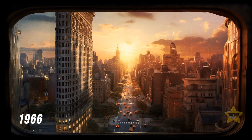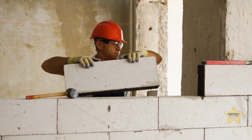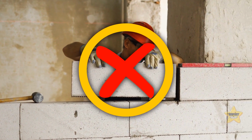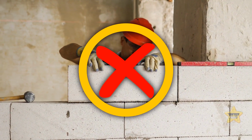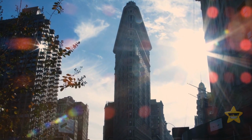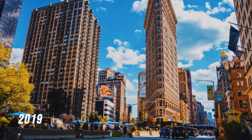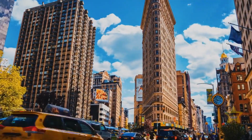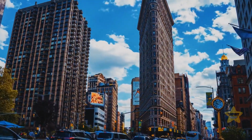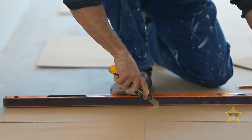and in 1966, it got the status of an official city landmark. It means that any renovation or demolition works are impossible without the official permission of the authorities. Furthermore, in 1989, the Flatiron received the fancy status of a National Historic Landmark. The last tenants left the building in 2019, and it has sat empty ever since due to renovation works, which have triggered many disputes among the building's current owners and future tenants.